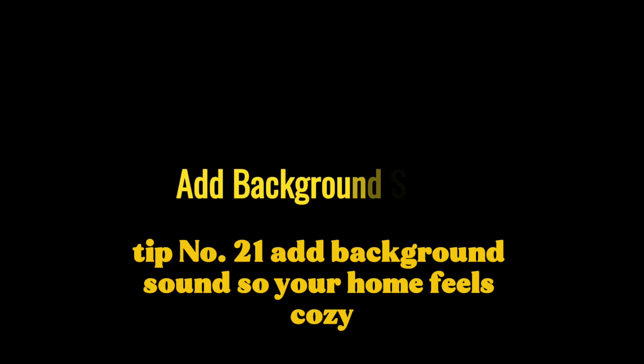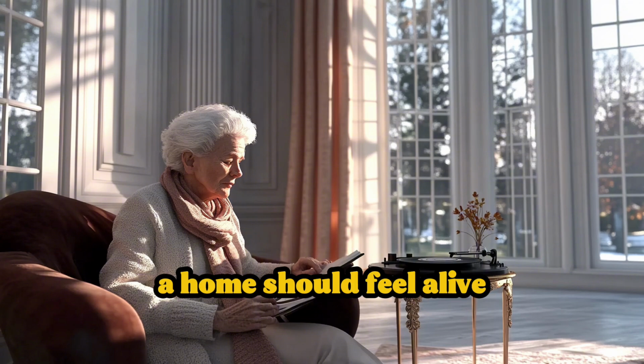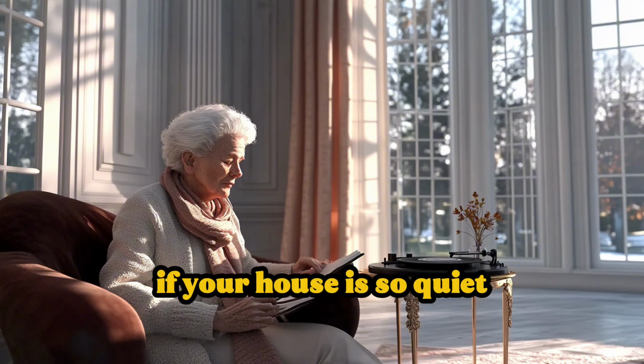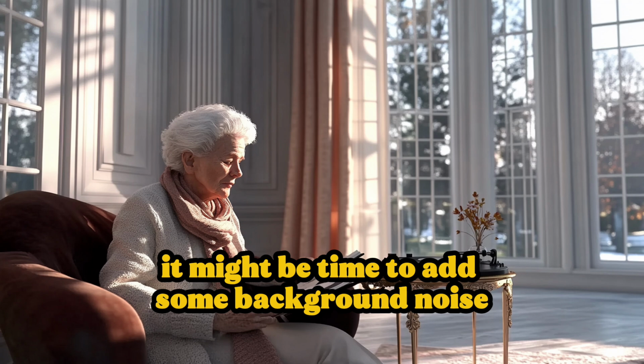Tip number 21. Add background sound, so your home feels cozy, not like an empty warehouse. A home should feel alive, and part of that is how it sounds. If your house is so quiet you can hear every floor creak, clock tick, or your neighbor's dog three doors down, it might be time to add some background noise.